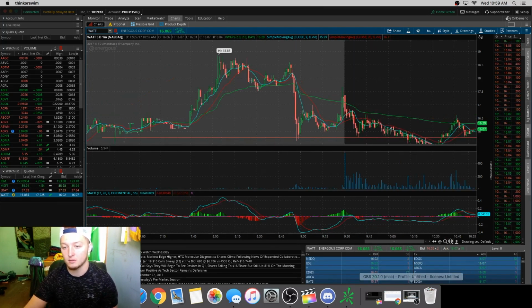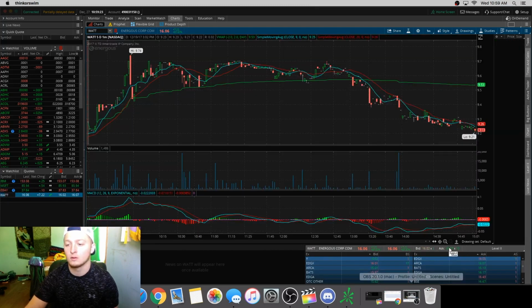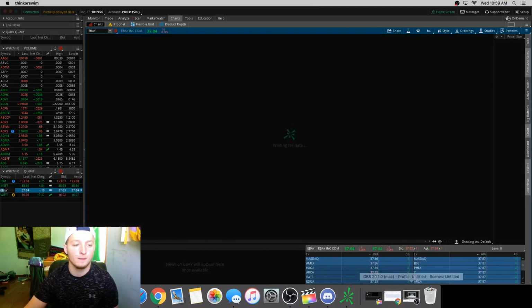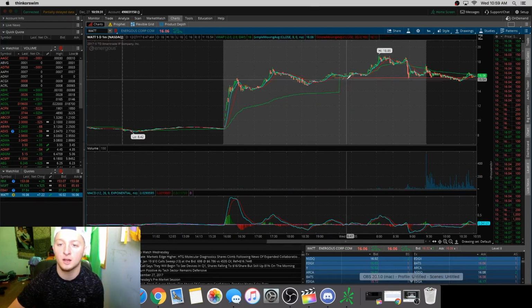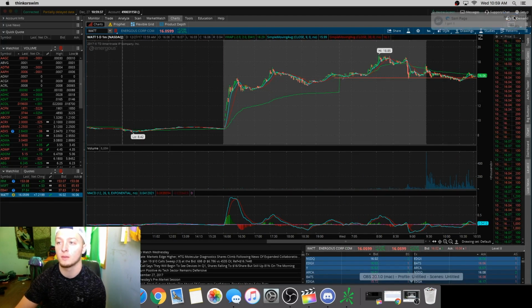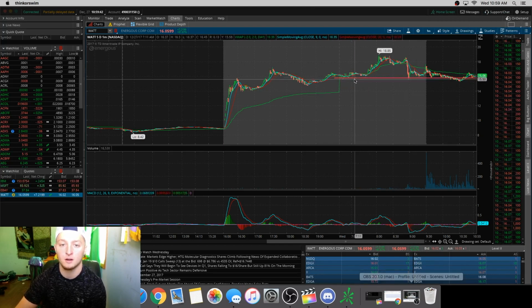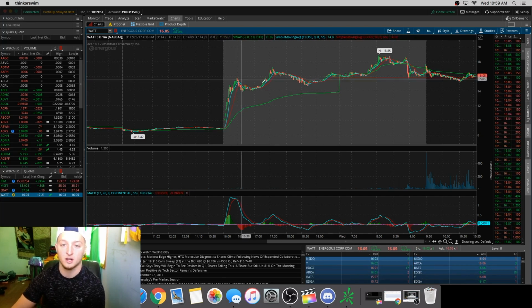And if I zoom out, why does it keep doing this? There we go. So you can see right here, earlier in the morning, it kind of came down here, and that's why I put that price line there. Not only was it there, but that was the top of this one. So it looked like a good resistance or support line, because it was obviously resistance right here, but it was support right here.